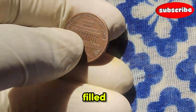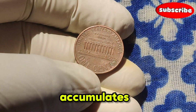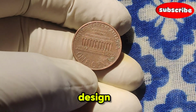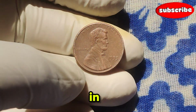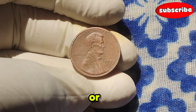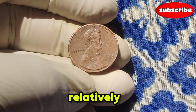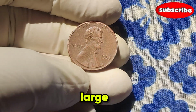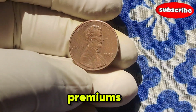Coins struck with grease-filled dies represent another interesting variety. When grease accumulates inside parts of the die, certain design elements may not strike fully onto the coin. This can result in missing letters, weak details, or smooth areas where the design should appear. Although grease strike errors are relatively common, dramatic examples where large portions of the design are missing can still attract collectors and sell for modest premiums above face value.